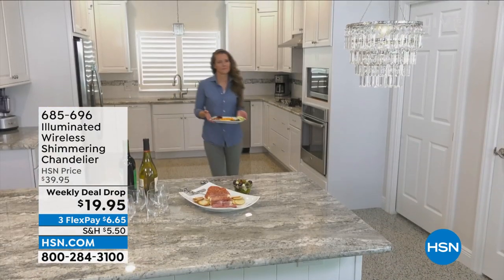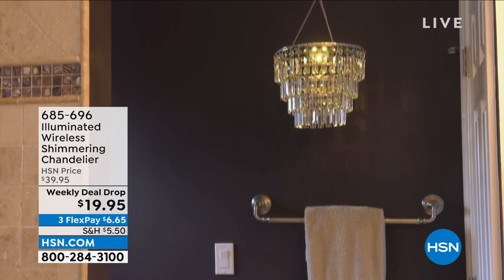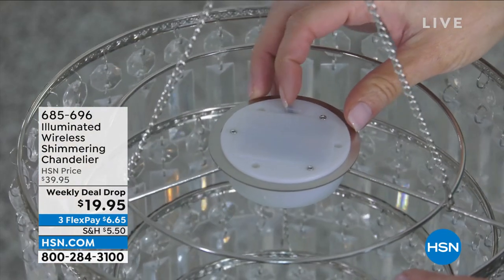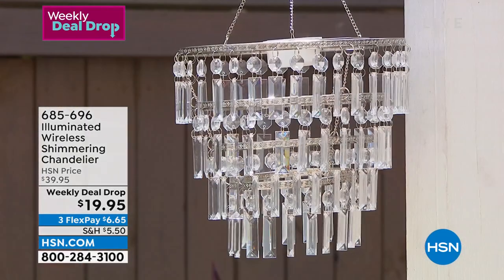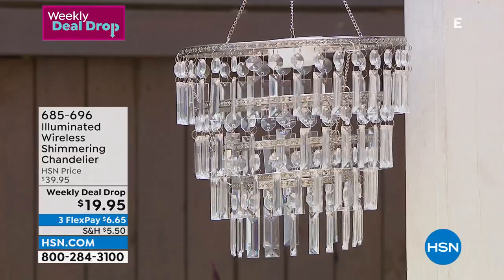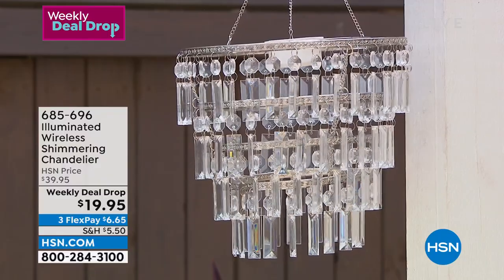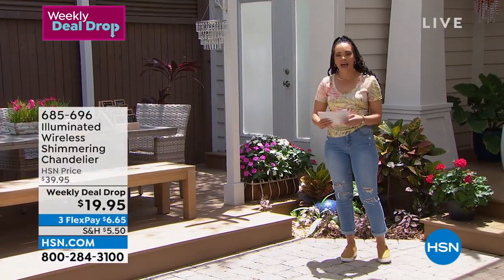What I love is that it has a timer. You set it for 4 hours, whether it's inside your home or on the patio, wherever you put it. You want the look of a shimmering chandelier. This is how you do it without breaking the bank. This is half off, so the final 1,600 people can snag this. You don't have to wait until the full presentation to claim yours. So here is your chance. 685-696 is the item number on that one.